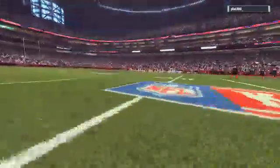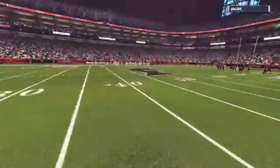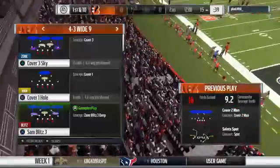Sitting alongside Charles Davis, I'm Brandon Gaudin as it's London football to begin quarter number 2. And they've got it here with a first down.